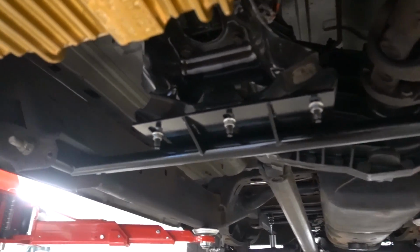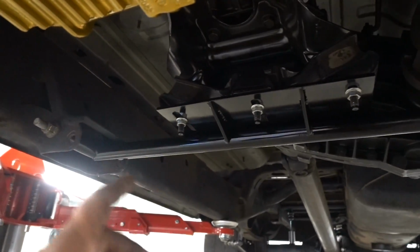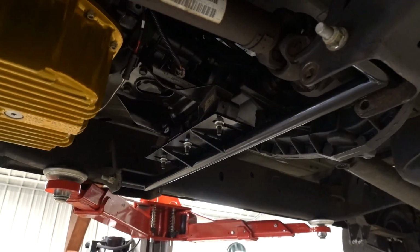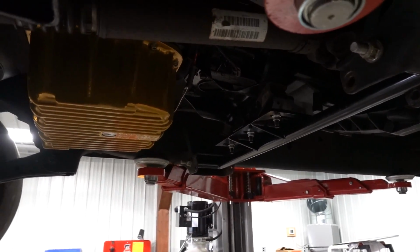Save some weight, look good, a lot easier to pull in and out, I'm assuming, than the factory one. The factory one, you kind of have to use a pry bar a lot of times, but this looks really good. Save some weight, functions really nicely. So just another good piece from Adam.